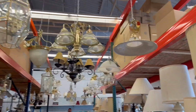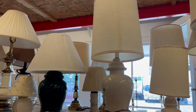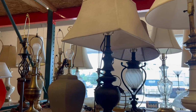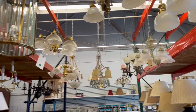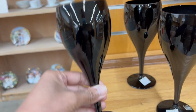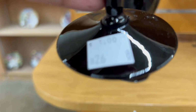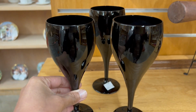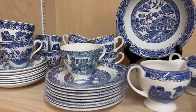Here's the area of older light fixtures. Before this, I styled my office, and I used the ginger jar lamp that I found here, the emerald green one right over here. This one is very unique. It reminds me of tulips, and it is perfect for the vintage china that I also thrifted. So yes everyone, I'm excited.